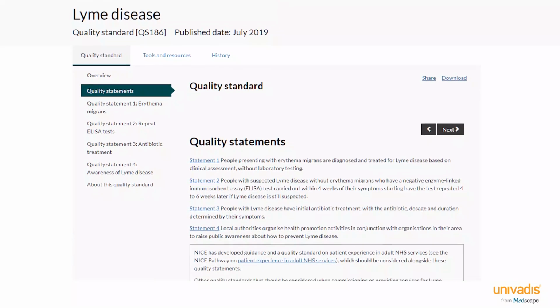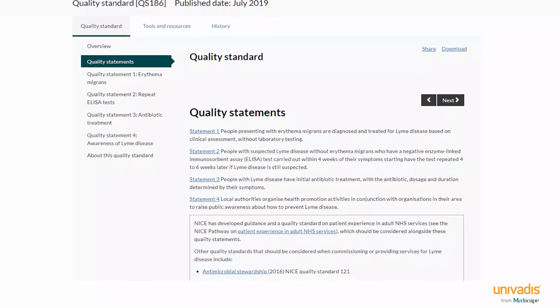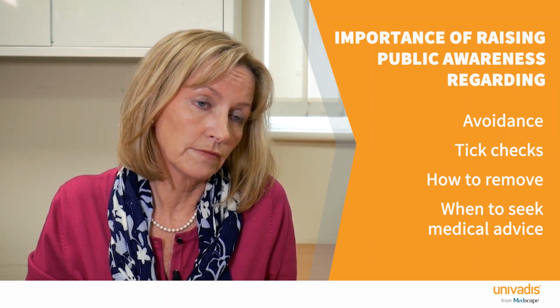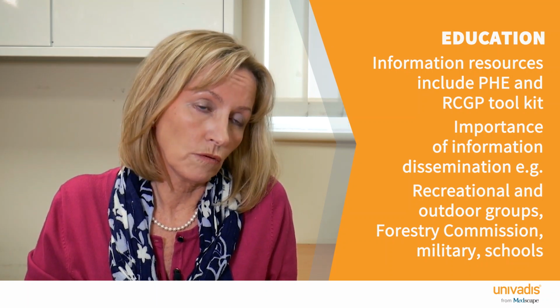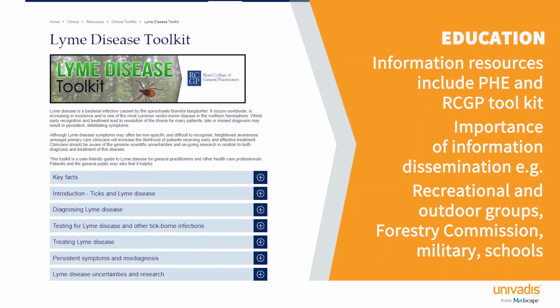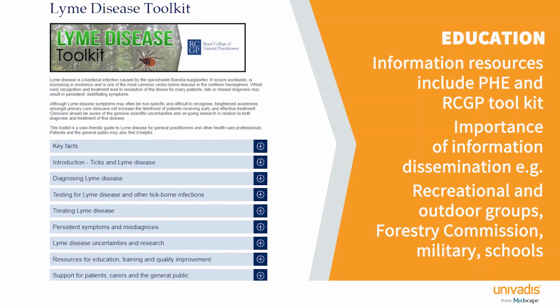The NICE quality standard has recognised the need to increase public awareness and knowledge regarding ticks and Lyme disease. They're specifically keen for patients to be aware of the need for tick avoidance, how to do tick checks, how to remove ticks correctly, and when to seek medical advice for the early symptoms of Lyme disease. Public Health England has provided a lot of education for both the public and clinicians, and the NICE guideline and the quality standard have endorsed the RCGP Lyme Disease Toolkit, which provides information for both practices and the general public.